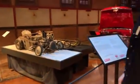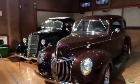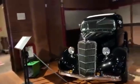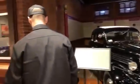I think they're really cool. Can't go wrong with the '39, the '44. We have a '35, gorgeous. These are my kind of cars in here, like that, and that. I like them all, love them all.